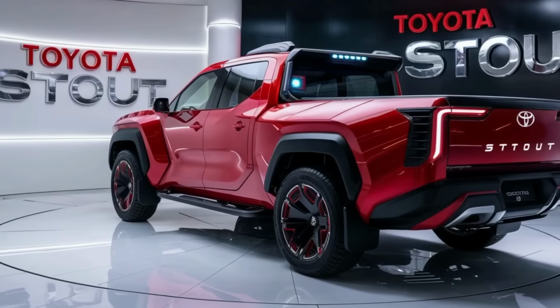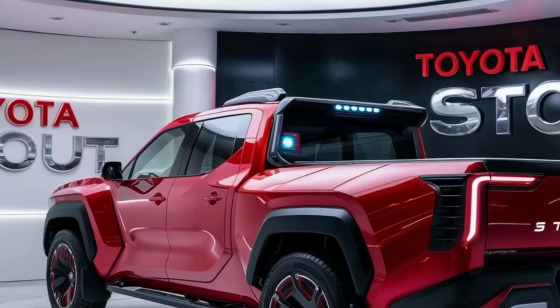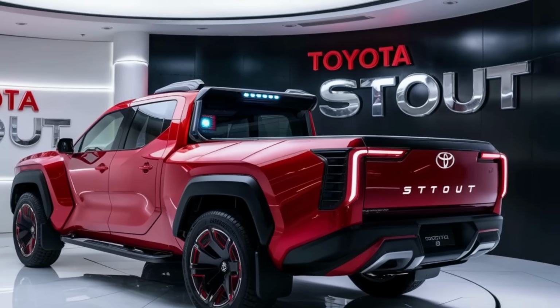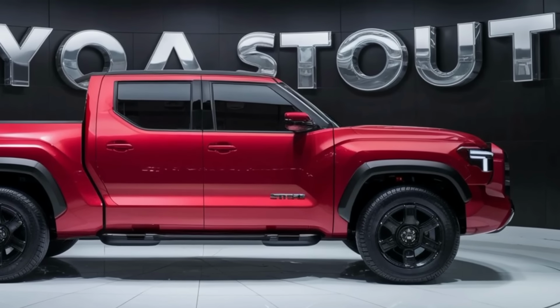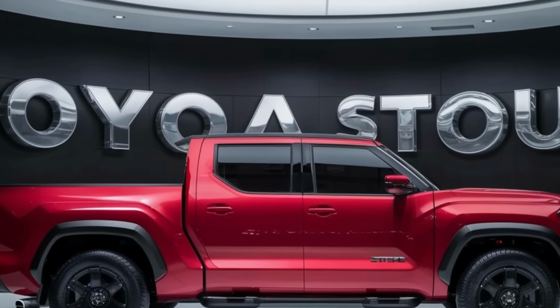The rear taillights wrap around the corners, giving the Stout a distinct light signature that can be seen from any angle. The dual exhaust tips blend perfectly into the back bumper, hinting at the power beneath the hood. Speaking of what's under the hood, you might be curious about the engine options for this beast. Let me tell you, Toyota has not held back in this area. But before we get into that, let me say this. If you thought the design was stunning, wait until you hear what powers this beast.